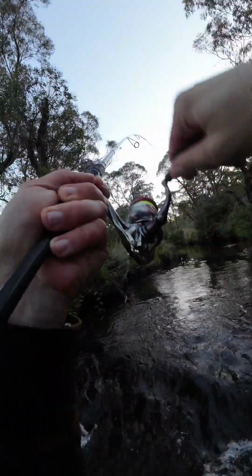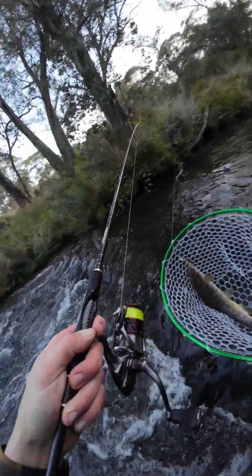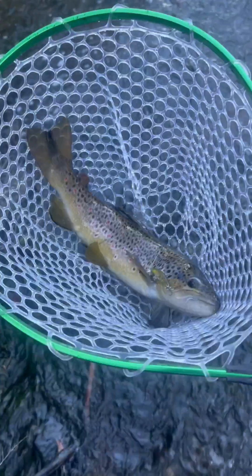I've only caught a couple of brown trout in my life, so I really was hoping it was a brown trout, and I've got my net this time, so I was pretty happy to use that. And if I didn't have my net, I don't know what I would have done, actually, because I don't know how I would have got that fish in, because I'm in the middle of that stream. But I ended up getting it, and I was over the moon. I don't know if you can hear me right now, but over the moon.